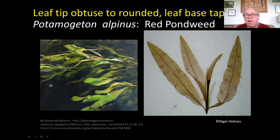So we've got leaf tips rounded or obtuse, but you can see that the leaves here are tapered at the base. And the only one in this box is Potamogeton alpinus, the red pondweed. It's another one that produces floating leaves, but often the base of the floating leaves is quite translucent. You tend to have an opaque tip and a translucent base, which is unusual to get in that combination. So it's the only one with the blunt tips and the tapered bases. So it's not usually a difficult one to do.